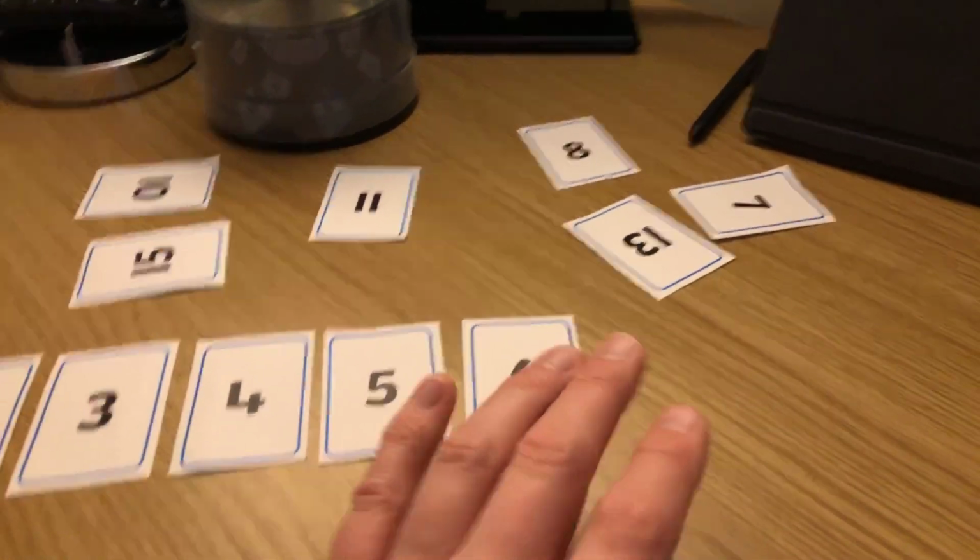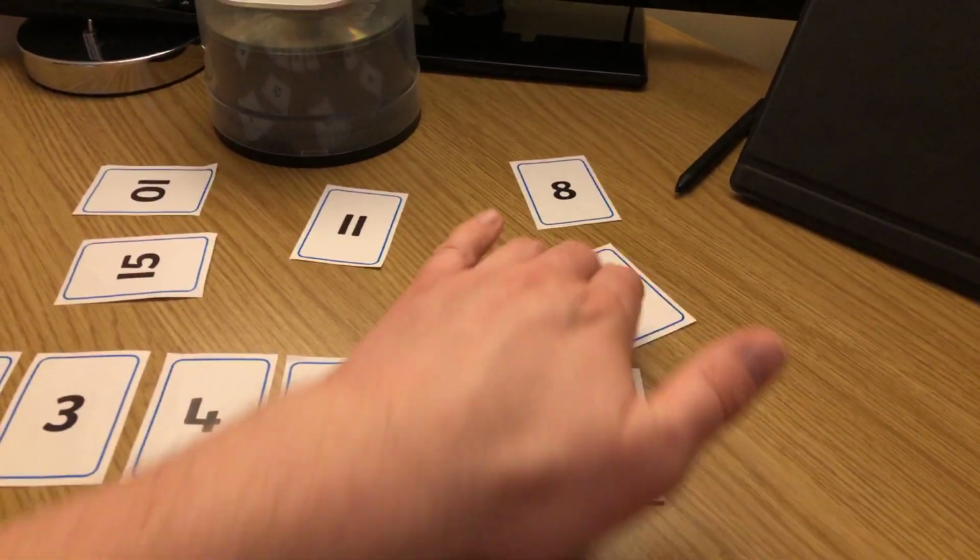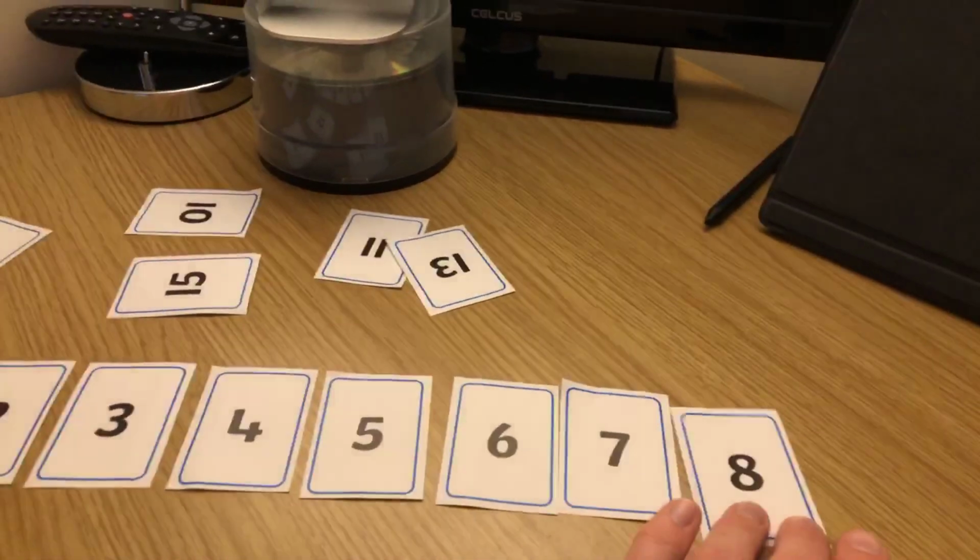What comes after 5? 6. There it is. Make sure 6. 1, 2, 3, 4, 5, 6, 7. And then of course Octoblock 8. 1, 2, 3, 4, 5, 6, 7, 8.